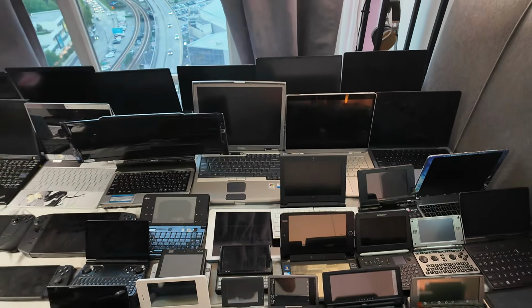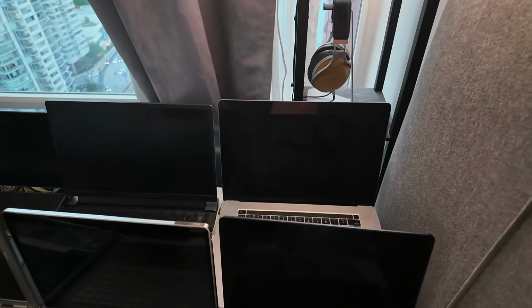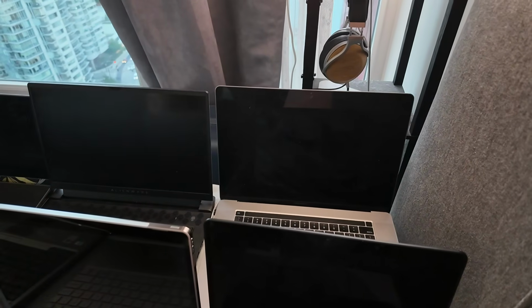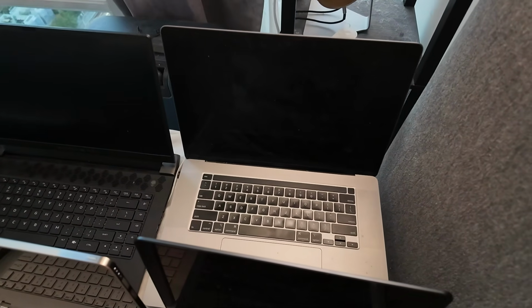Okay, let's start off from the top right. All the way on the top right here, this is my MacBook Pro 16. This is actually my company laptop. I have this laptop for work and only for work. That's all I do on it. It's from 2019. It's a Core i9 processor.